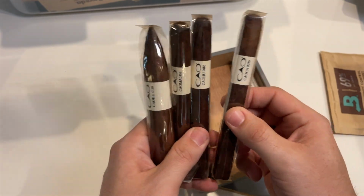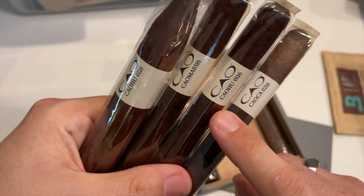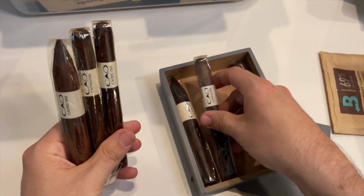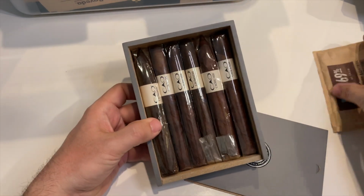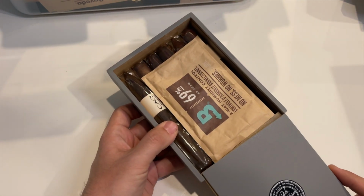I'm pretty sure it's out there on the internet, but you can see the reference number for each one. And then there is, of course, I'm guessing this is the year. So 2016, if I'm not mistaken. I don't know. If you know a little bit more about these cigars, leave me a comment down below. This was a gift, so I'm just going to hold on to it for the meantime.